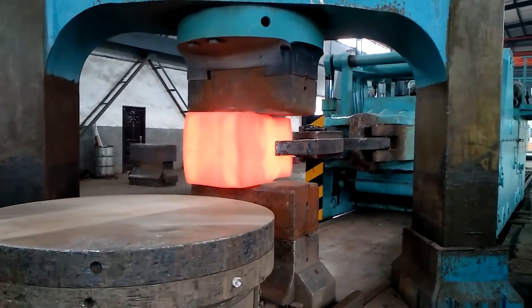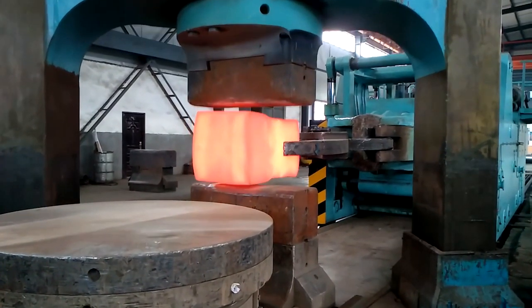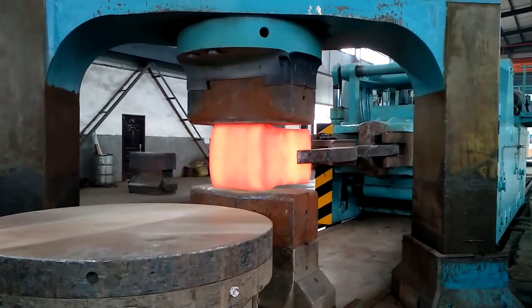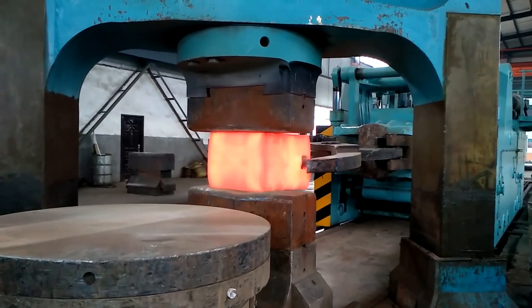Number 4. Here we have a hydraulic pressure machine that forges a piece of titanium into a more compressed form. After being compressed, the titanium is worked into a product.